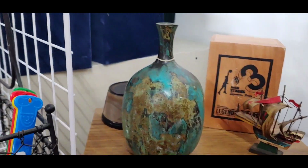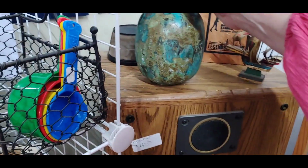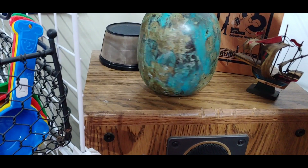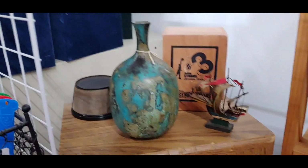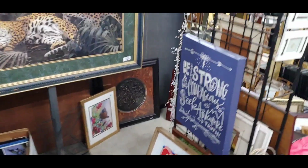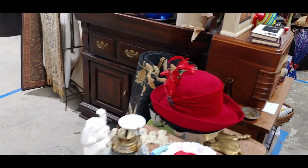Okay, I'm a little frustrated because a lot of the booths I've walked in so far, a lot of the stuff does not have prices on it. And I'm interested in it, but there's no price. And there's no person. I've picked up several pieces I might be interested in, but there's no prices on them, so a little bit frustrating. And then there's other ones that prices are a little too high for me.